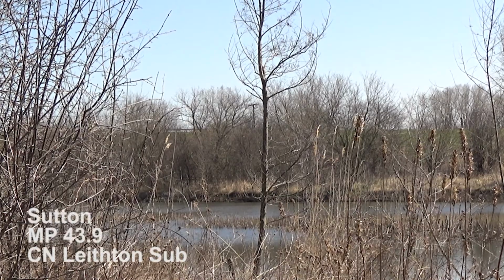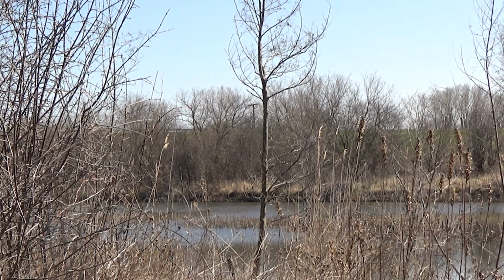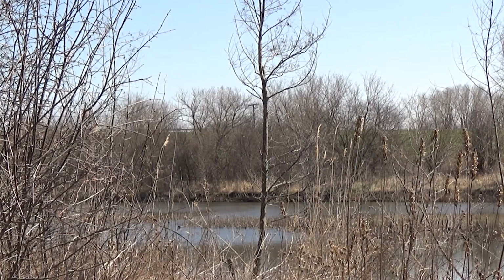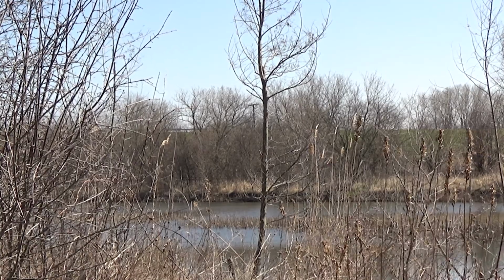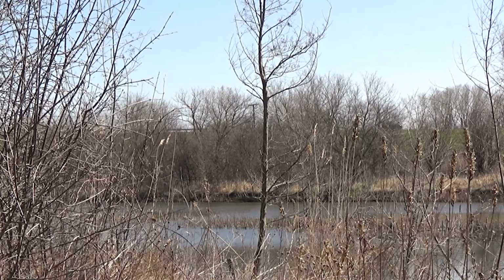First up is the CN southbound on the Leithton sub, roughly in the middle of Sutton Siding. I don't know what this train was as I didn't hear a symbol, and I attempted a new vantage point to minimal results. This line is very tough to shoot easily. It passes the detector at 46.2, and a few minutes later makes it to me.